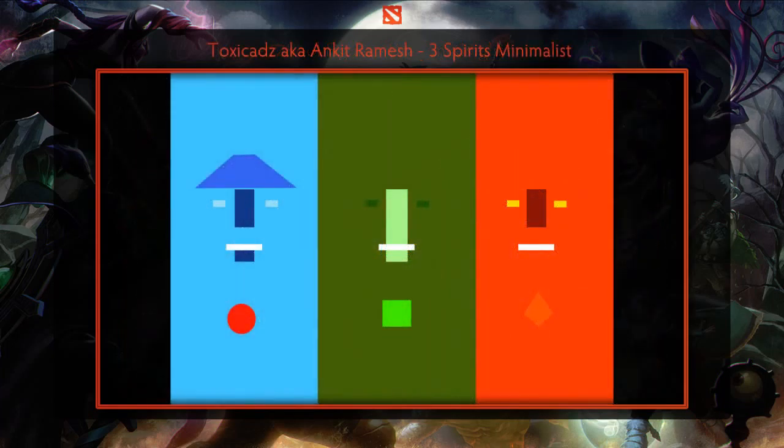Next we have a piece by Toxic Cads, aka Ankit Ramesh. Using nothing but simple geometric shapes like rectangles and squares, the artist has managed to create three heroes who are immediately recognizable to any Dota 2 player. This is a very unique approach, and each one still manages to convey somewhat of a personality.